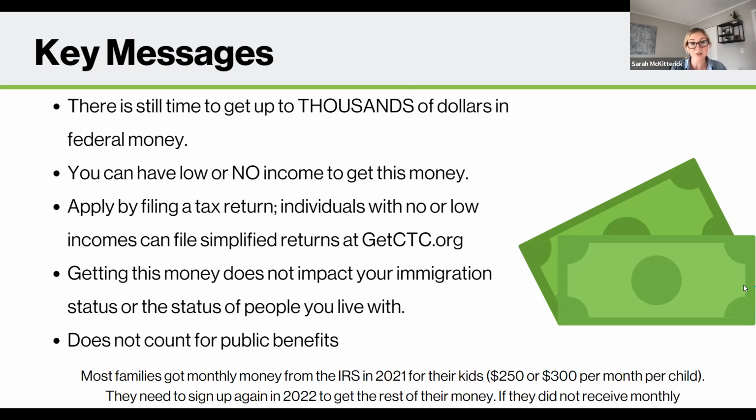As far as key messages to hit on when talking to families about this program, really keep it high level, right? There's still time to get up to thousands of dollars in federal money. Like Julia just said, it is thousands of dollars that folks could be eligible for that they could be missing. You can have low or no income to get this money. The way you apply is by filing a tax return, and individuals with low or no income can file a simplified return at getctc.org. It's important to note that getting this money does not impact your immigration status or the status of the people that you live with. It also does not count for public benefits, so SNAP, WIC, certain types of public or subsidized housing, etc.